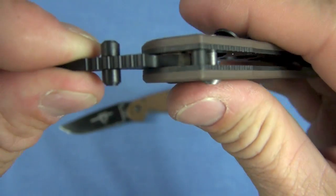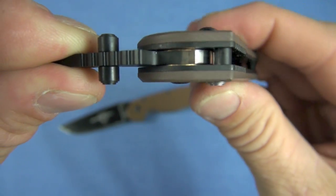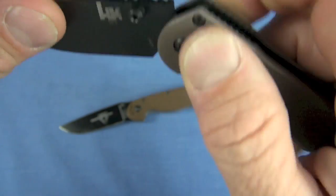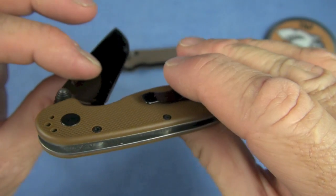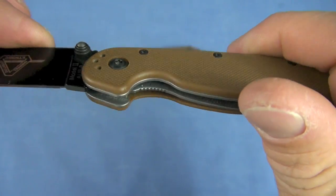Here's your stop pin on the HK. Also phosphor bronze bushings. Speed is excellent. Lockup, perfect. Blade centering, perfect. Another look at the Rat 2.